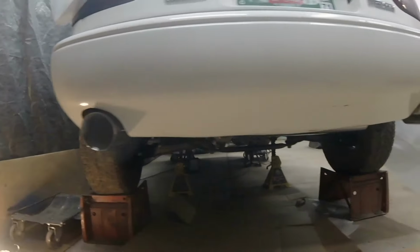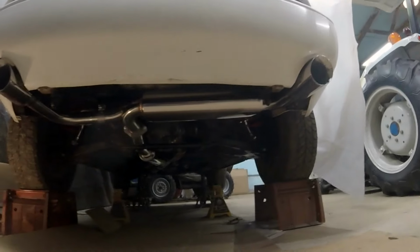And this is how it turned out. Man, it looks sharp. It looks good, but let's see what it sounds like.